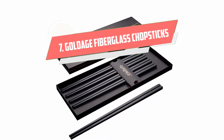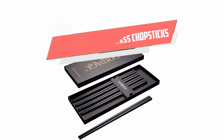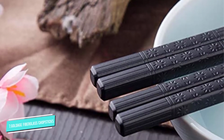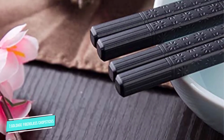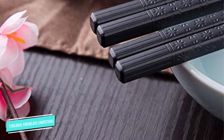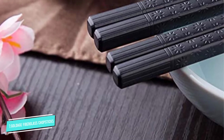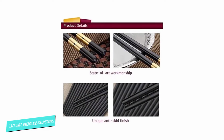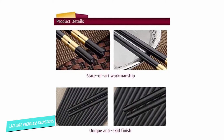Number 7. Goldage Fiberglass Chopsticks. These chopsticks by Goldage are a bestseller for a reason. They're the perfect combination of stylish and sturdy at a great price point. Made of food-safe fiberglass, these are super lightweight and durable. They won't bend, melt, or crack.